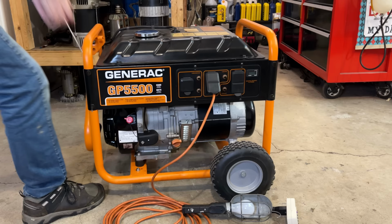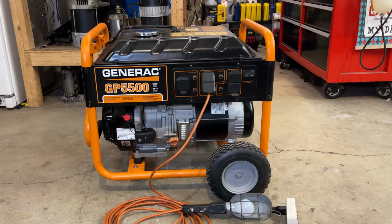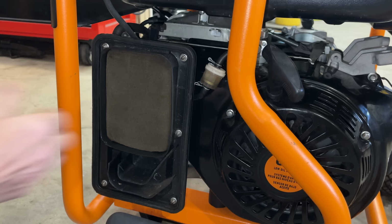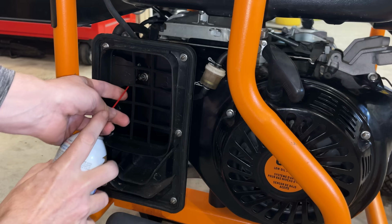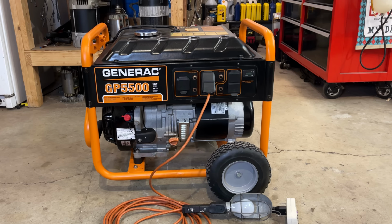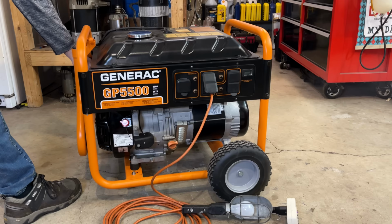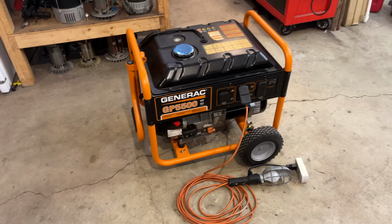And we get nothing. So let's get the airbox cover off. We'll give it a little help with some starting fluid and try it again. Just a little bit, doesn't need much. All right, let's give this a try. Well, we got signs of life.